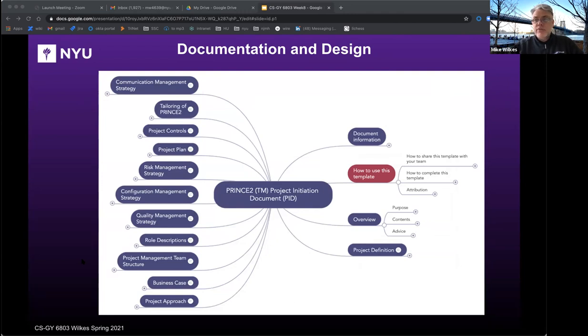And many times you'd find actually startups and companies working on projects that don't even have a business case. They think, oh, we have to do this. And if you don't document it, you could well be wasting everyone's time working on something the business doesn't even need. The PID also includes the project management team structure, role descriptions, which is very important for a RACI model and for everyone to know what everyone's responsibilities are.